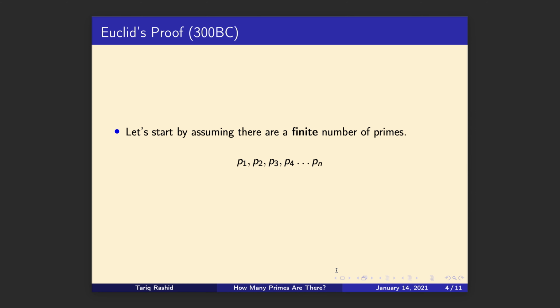The proof is from Euclid, 300 years BC, so very ancient, and we're going to follow in his footsteps. We start with the assumption that there are a limited, finite number of primes. We're not saying it's right or wrong, not yet. We're just saying that there are 5 primes or 10 primes or 100 primes. There are n primes, and we can list them: P1, P2, P3, so 2, 3, 5, 7, and so on. As long as there are a finite number of primes, we can always list them. Great.